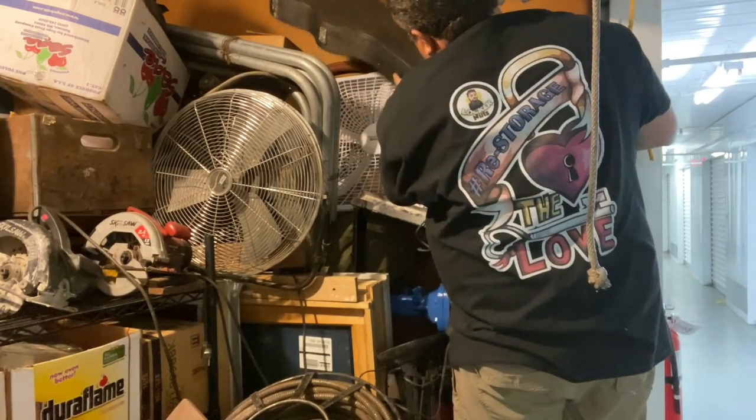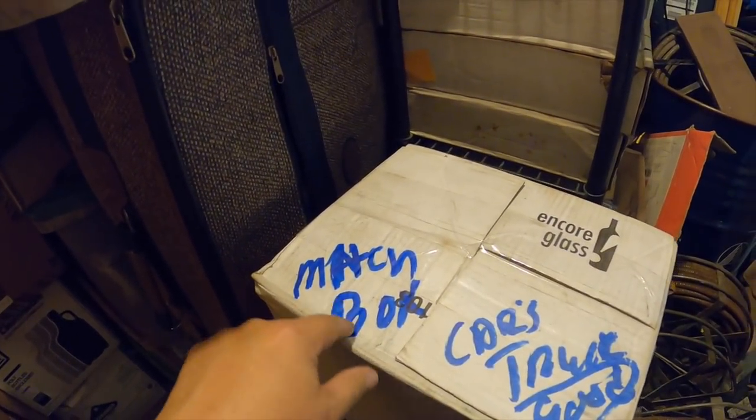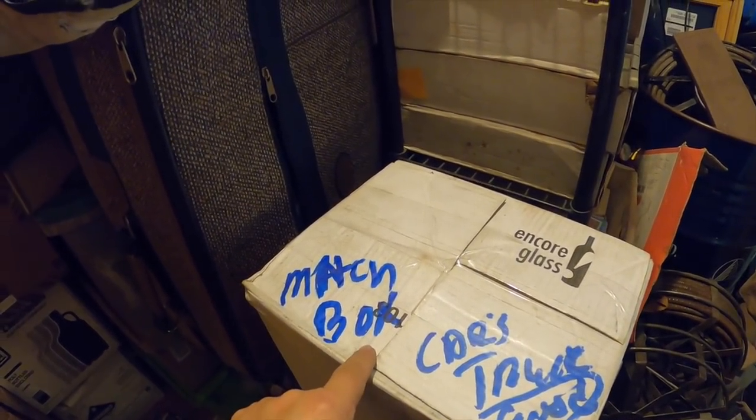So now we're at the second stop. This is where we bought the boat locker. Yup, yup. Look at that. Okay. Oh. Guys, do you see what that says right there?